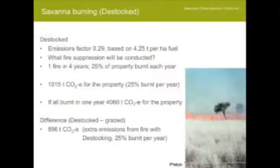So the analysis is very sensitive to what that fire frequency would actually end up being. Anyway, if we assume that we're burning 5% of our grazing property and 25% of our destock property per year, there's a difference of 900 tonnes of carbon dioxide between destocking and grazing.